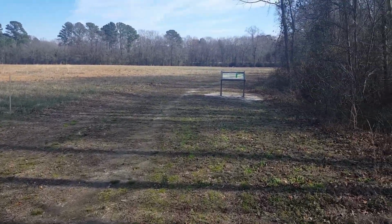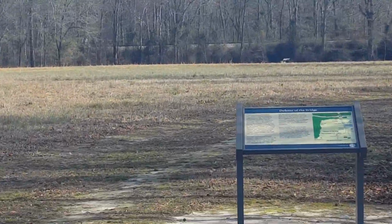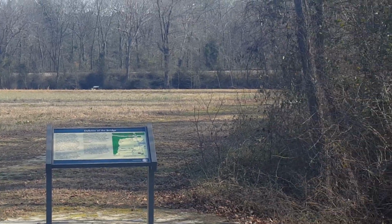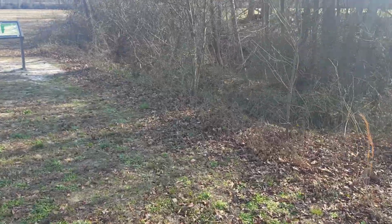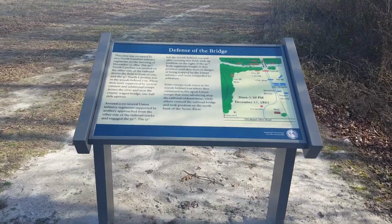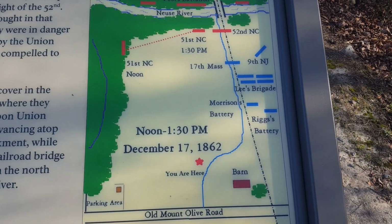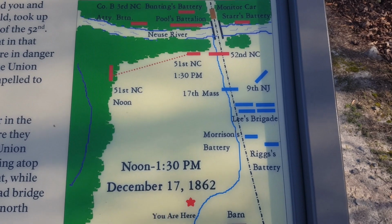Coming up on another marker, and in the distance you can see the railroad tracks. We'll go visit the rail bridge in a minute. Little creek to the right. It says defense of the bridge. Here's the map. This is noon to 1:30 p.m. on the 17th of December.